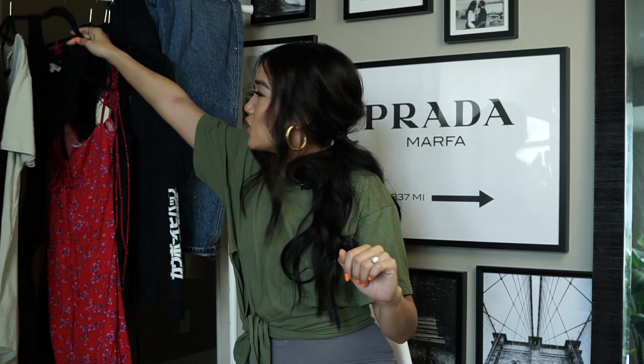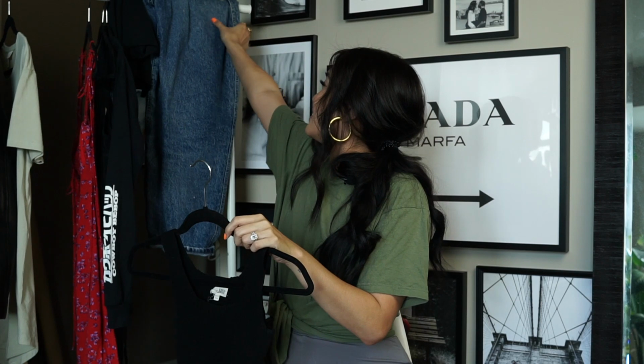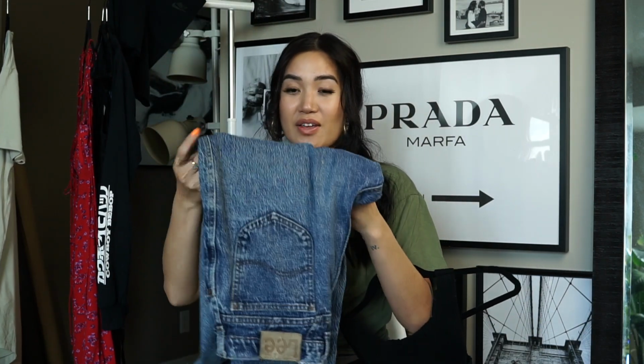So look number two is another casual one. It is denim and leather. And denim and leather go together like white on rice. So you really can wear any denim with leather, really and truly. They just go together. Honestly, I think that is the easiest way to style leather, is with some jeans.